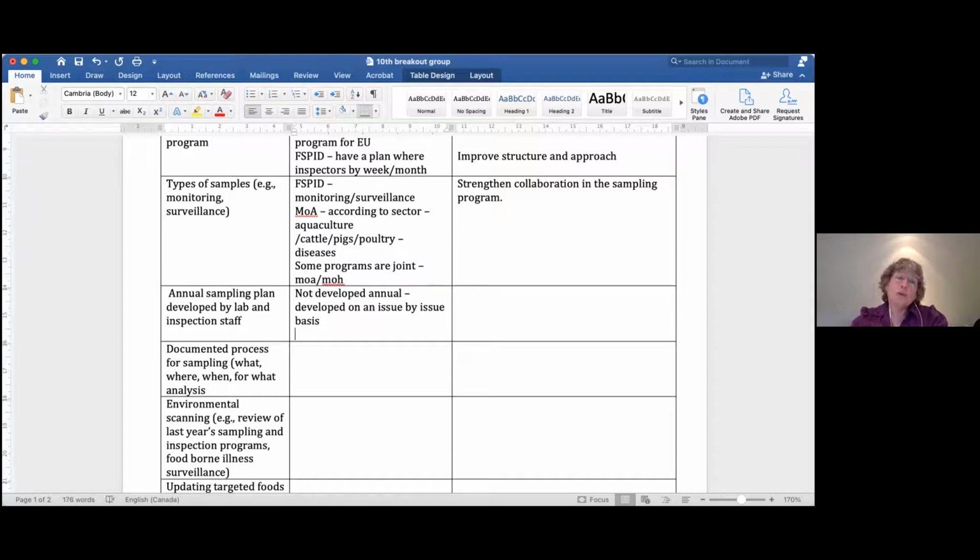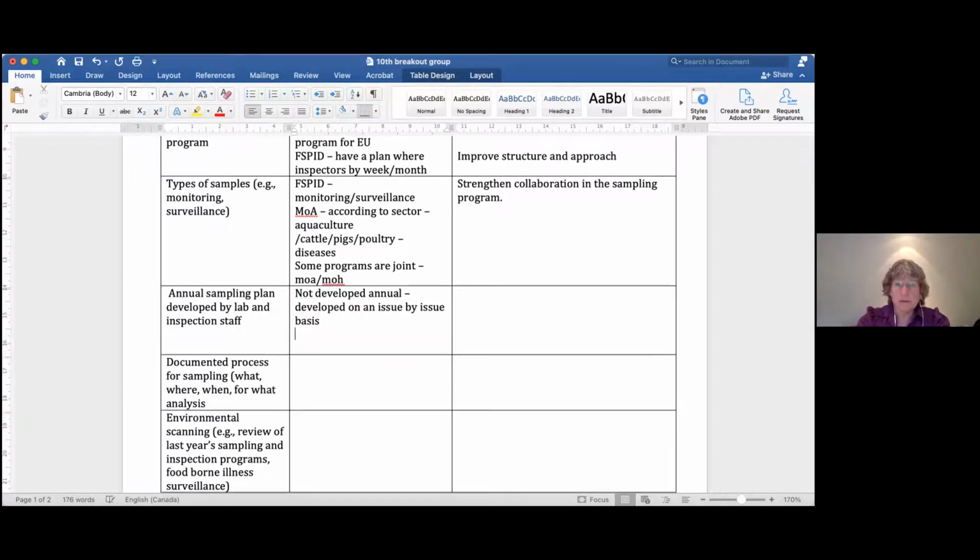When you're doing an issue-by-issue approach, you're doing it for compliance enforcement samples, not compliance monitoring. The way I try and explain it is the annual plan basically has three components: monitoring, surveillance, and compliance. So what you're dealing with on an issue-by-issue basis is compliance sampling, where you have a problem and you're trying to sample to find out the extent and resolve it. Anybody else about annual sampling plans?